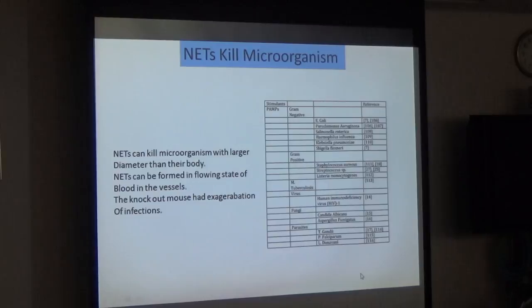This figure was taken from our completed manuscript. It has not been published yet. And one important feature of NETs is that they can be formed under flowing blood conditions. Phagocytosis cannot happen in flowing conditions. So it is one important feature of NETs. And we have seen that in knockout mice, exacerbation of infections happened.